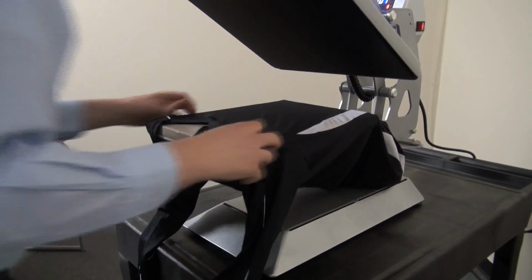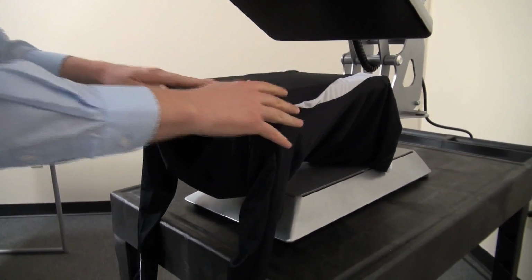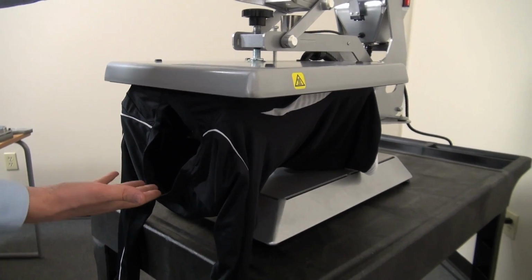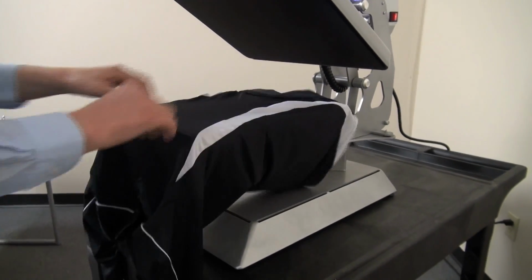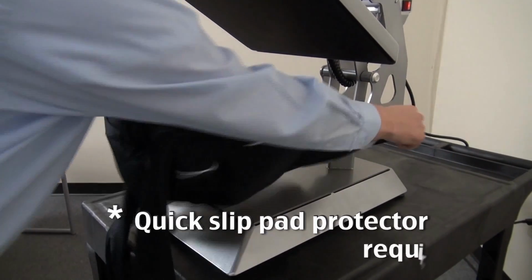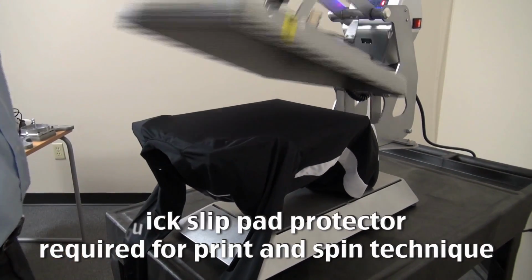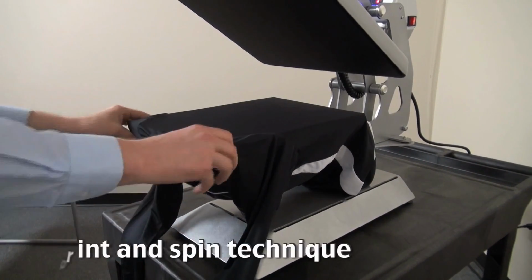Split it, thread it, V-neck hanging off the edge, ready to print. All the excess hangs below. If I want to print the back, simply spin it, and I'm printing the back without any print through from the V-neck. It's that easy.